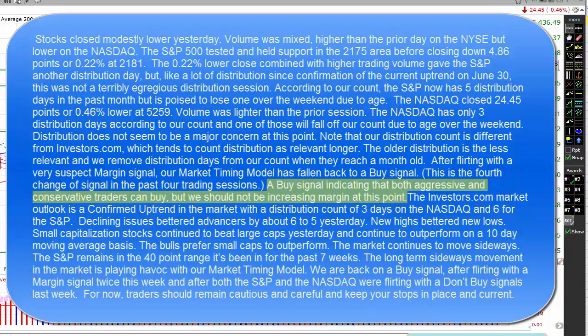Note that our distribution count is different from investors.com, which tends to count distribution as relevant longer. The older distribution is, the less relevant, and we remove distribution days from our count when they reach a month old.